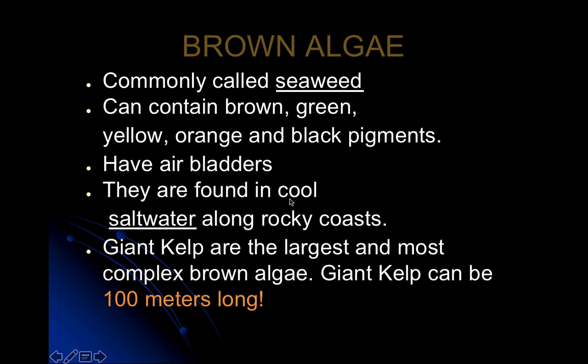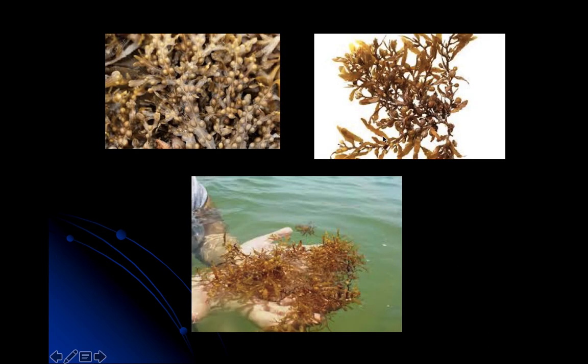They're found in cool, saltwater areas along rocky coasts, and it pretty much means the whole east coast of the United States. Giant kelp are huge. They can be up to 100 meters long. This is kind of what brown algae looks like. These little circles right here, those are the air bladders. Some air bladders there to keep it floating. And I know when I've been swimming in the ocean, I have brushed up against these as well.